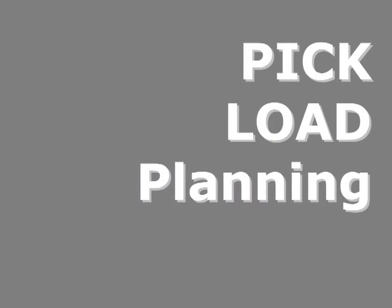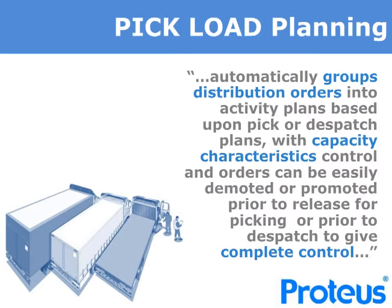If applicable to your operation, you can group orders into load plans and then release them to the warehouse. PROTEUS load plans automatically group distribution orders into activity plans based upon pick or dispatch plans. With capacity characteristic control, orders can be easily promoted or demoted from a particular plan prior to release for picking or prior to dispatch, giving your operation complete control.